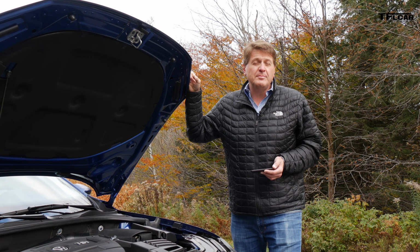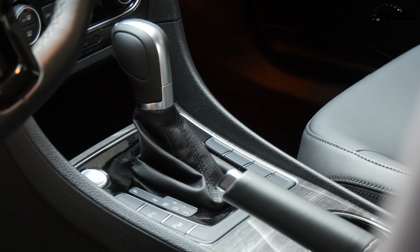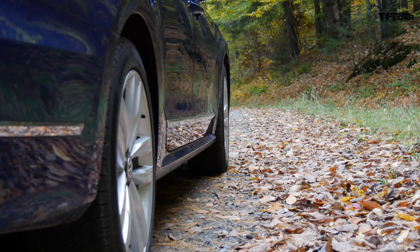It is mated to a 6-speed automatic transmission, and it gets 25 mpg in the city, and this number Volkswagen is especially proud of, 38 on the highway. This is, after all, a very big car.